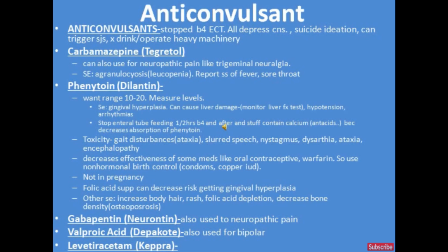So phenytoin, you want the range to be between 10 to 20, and a major side effect is gingival hyperplasia. You want to watch out for symptoms of early toxicity because you want to prevent it, which would include gait unsteadiness, then goes slurred speech, lethargy, confusion, and then goes coma.